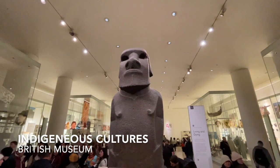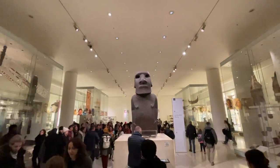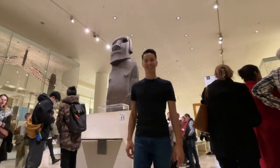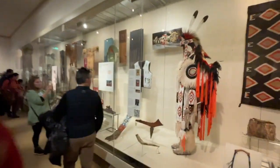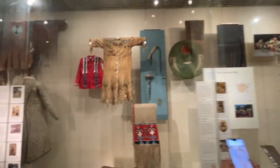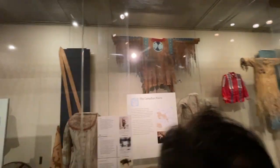Next was the Indigenous Cultures area, which focuses on native populations in the Americas and Oceania. The highlight for me was this cool Easter Island statue. I would say the items in this part of the museum were not as impressive, especially compared to some of the North American museums. In terms of the architecture of the building itself, it's impressive.